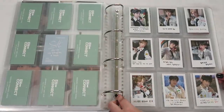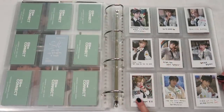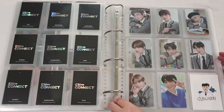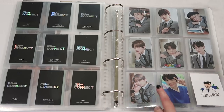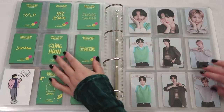And then these are the special Polaroid cards, which, 1, 2, 3, 4, 5, 6, 7. And I'm like, wow, that's really cute. So really happy. I do have Jungwon's other special one as well. This is the Gugu package. This is the random Sunghoon card. And this is his little drawing. I just think it's really cute. I also think Sunwoo's is so cute that I put it on the back.